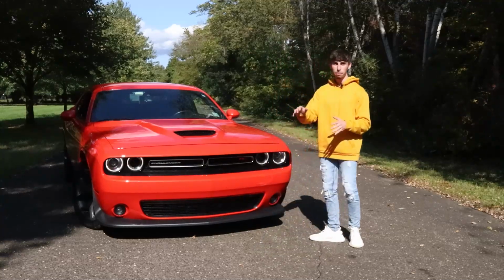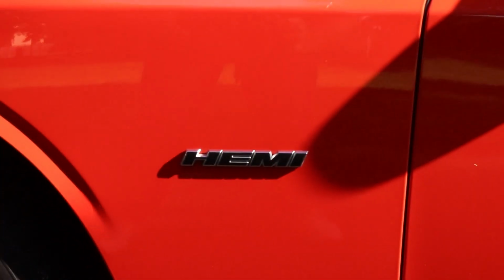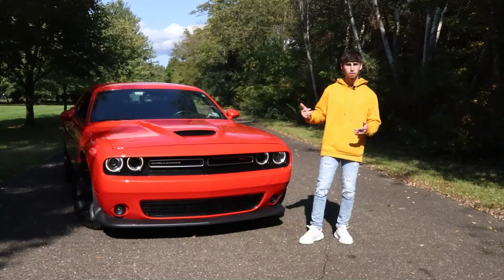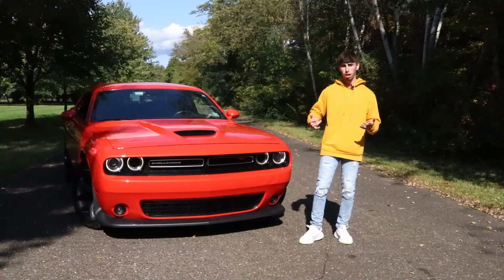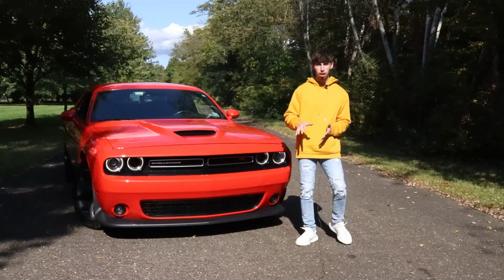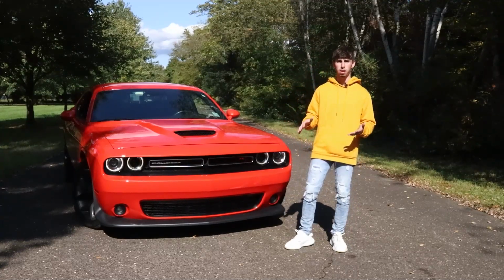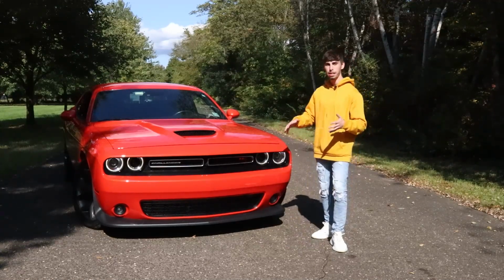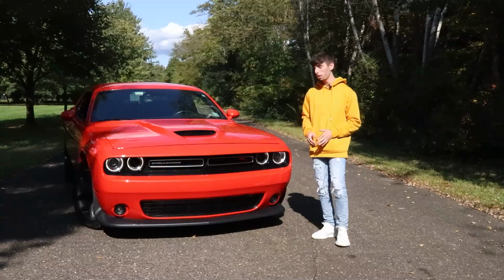Also on the side, it reminds you what kind of engine you got in there. It's a Hemi, 5.7 Hemi. It's good for about 375 horsepower, about 400 torque. Really respectable numbers. I mean, this car is weighing in around 4,100 pounds, so by no means is it the lightest car, but it's a muscle car. That's what it is. It's a big American muscle car.